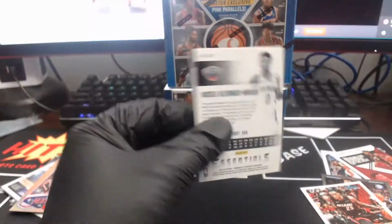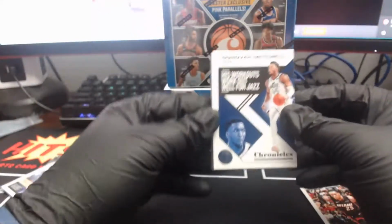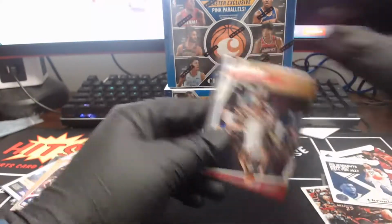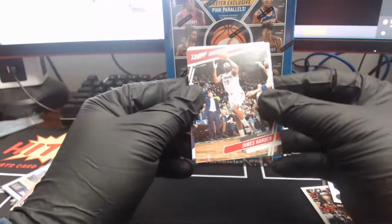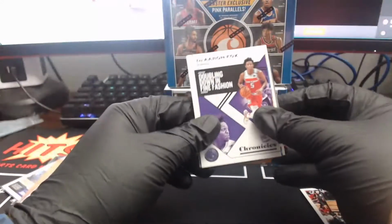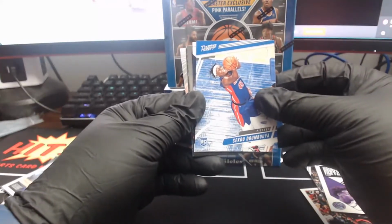Go ahead and hop into the next one. These are fat packs, of course. I was calling them cellos, but they're more fat packs because they don't have individual packs in them. Donovan Mitchell, base card. James Harden, Prestige. De'Aaron Fox, base. Sekou Doumbouya, rookie card.